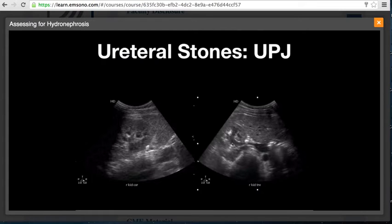So you can see that there's hydronephrosis here, extending from the pelvis into the major and minor calyces. So this is something you want to keep your eye out for, the presence of a proximal ureteral stone. It's going to be easiest to find a stone if it's very proximal or if it's very distal.